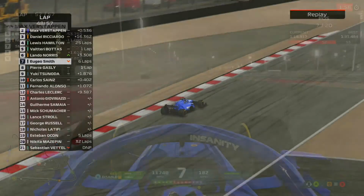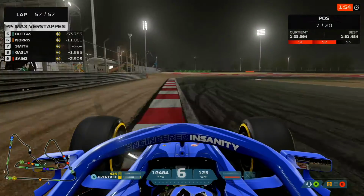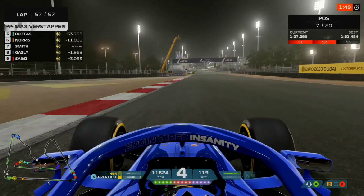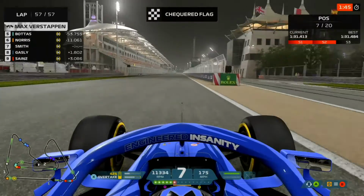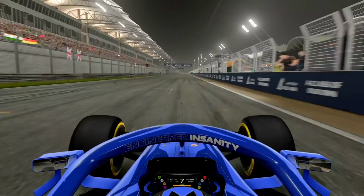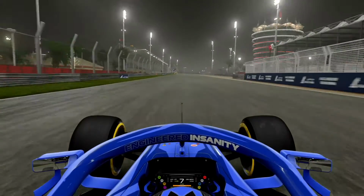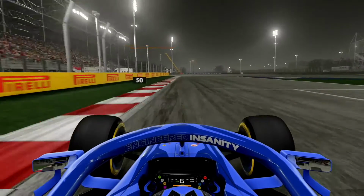Here we are. Lap 57, last lap of the race. We're still in 7th with Gasly still behind us. And it's been a long race. See the fireworks up there. I'm just glad to see the checkered flag as we finish in P7, bringing home points for the team. What a race. What a race.